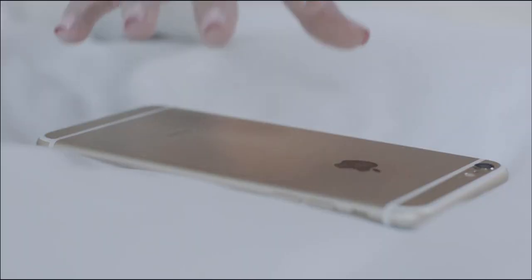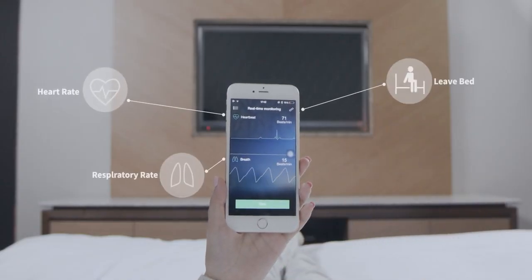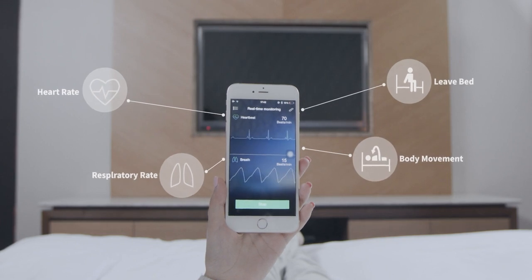It is wireless and paper thin. You won't feel its presence at all in your sleep. While information such as your heart rate, respiratory rate, and body movements are accurately collected and analyzed.